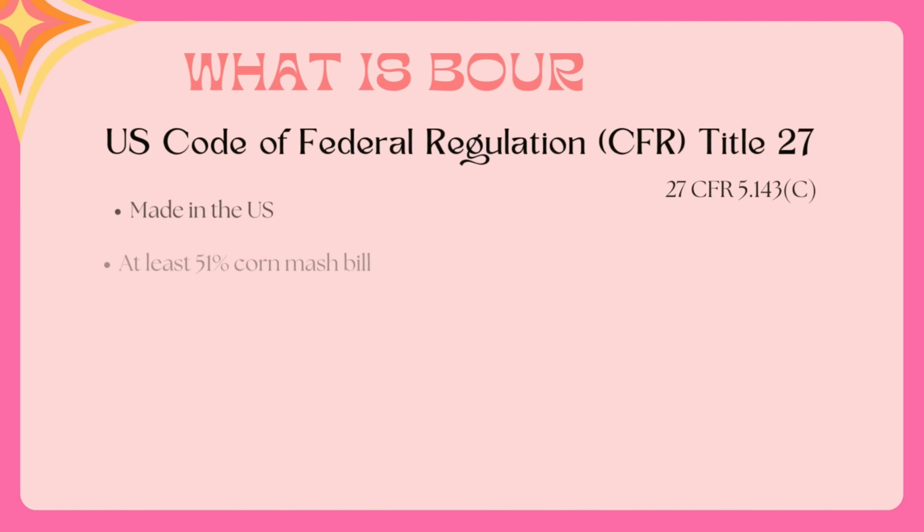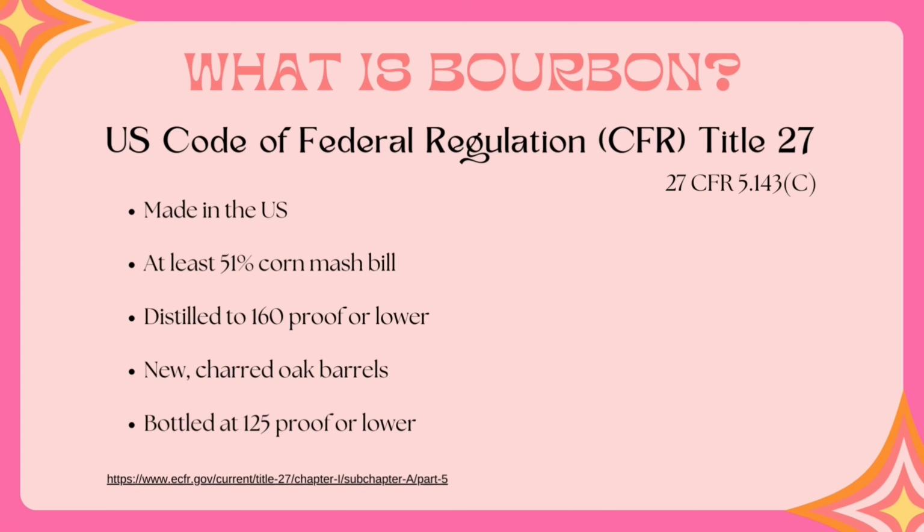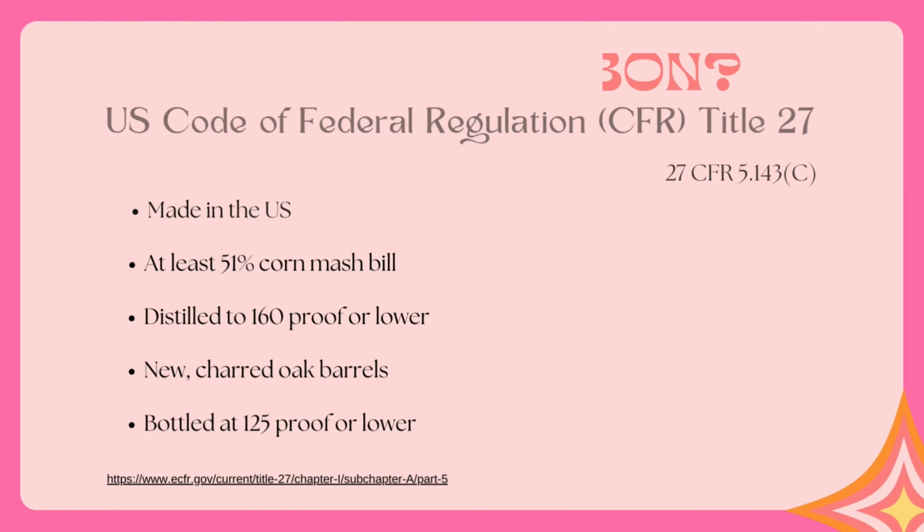Now, what makes whiskey a bourbon? According to the U.S. Code of Federal Regulations, Title 27, a bourbon must be made in the U.S., have a mash bill of at least 51% corn, be distilled to no higher than 160 proof, be barreled in brand new charred oak barrels, and bottled at no higher than 125 proof.